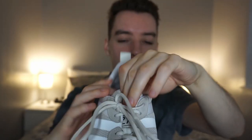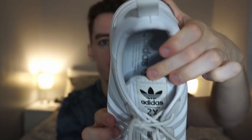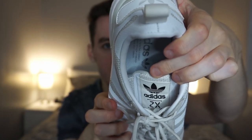You got the logo on the inside. Let's see if I can get this for you. It's a little bit tough. Adidas. So. These shoes, along with the last pair I'm going to show you, are a little bit similar. However, I think I prefer these just over the other ones, just a little bit. But they were both a gift from my girlfriend.